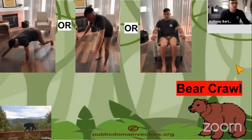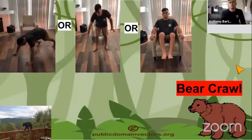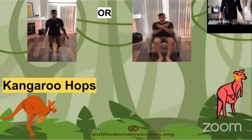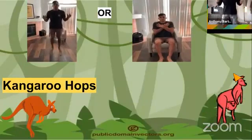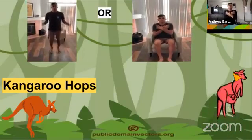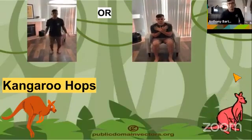All right, so 1, 2, 3, eyes on me. So what we got next? We have kangaroo hops. For our kangaroo hops, we have 2 options. If you're standing, you could be using your arms to help you move up and down vertically, jumping, or you can be sitting in your chair with your arms across your chest, bouncing up and down with your upper body. You can pick which one feels best for you, because like I said, everyone moves differently. So we have the standing and we have the seated over here.